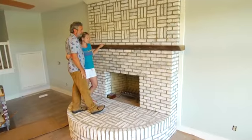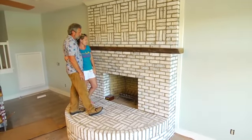Here it is. It's our mantle, and I'm loving it.